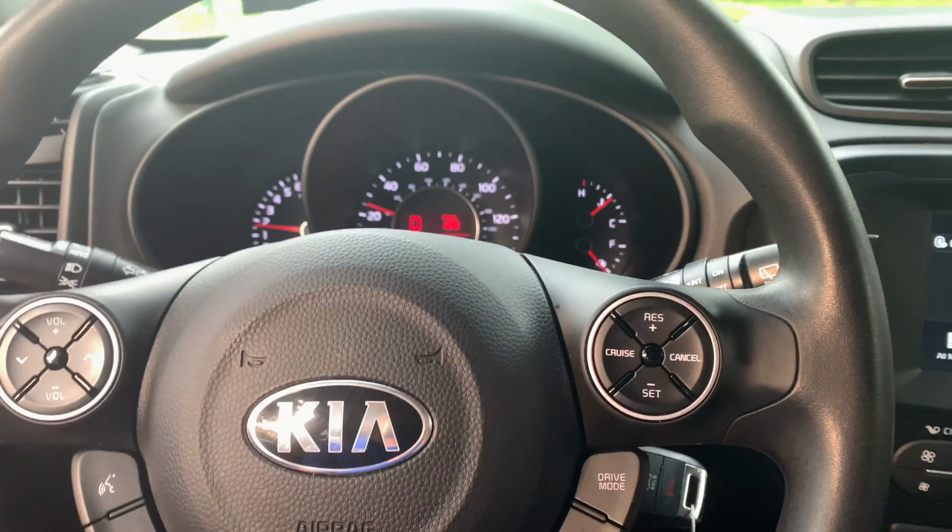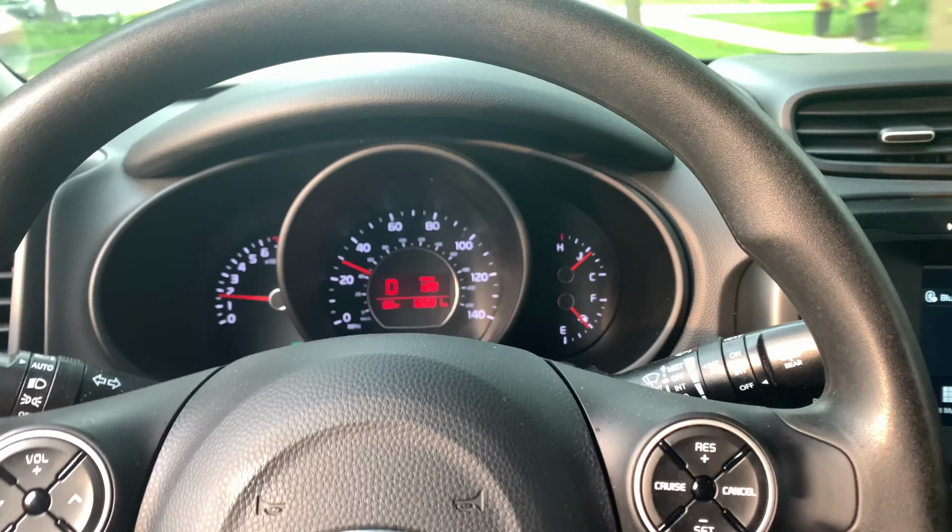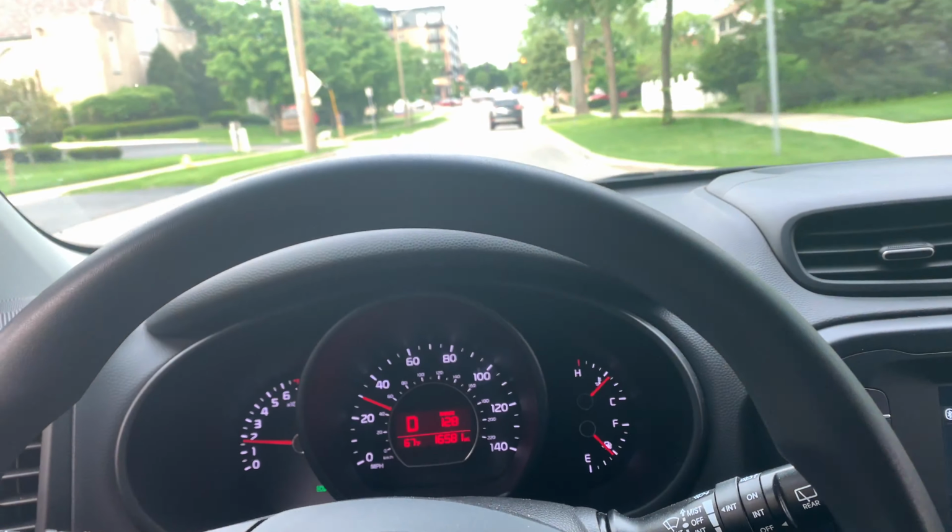Whipping the little box car here. I mean, it's a little fun. It's got sport mode and it goes, but yeah, I'm over it. I want my truck back. So in about 2 hours, I'll be heading over there to get my truck back with Jake, and we'll check back in then.